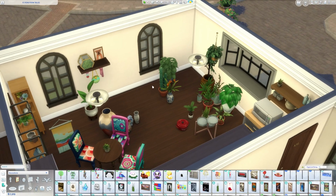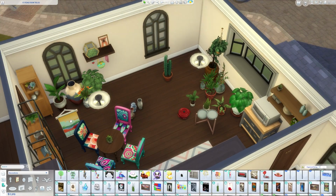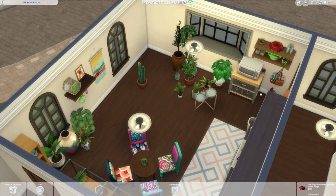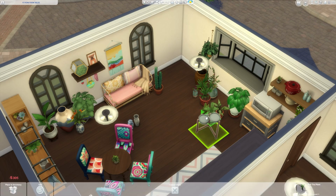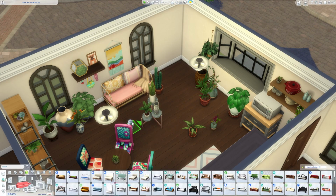But yeah, tons of plants in here, just all over the place. A lot of different decor items. I wanted it to have a little bit more of an eclectic feel. And I actually got to use those chairs from, I think, Movie Hangout Stuff, which was such a weird pack to come with dining room chairs. But yeah, they're very colorful.